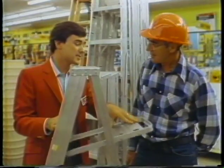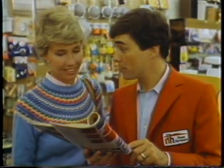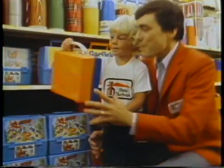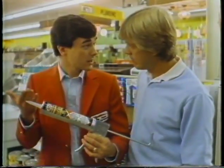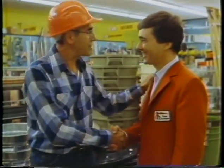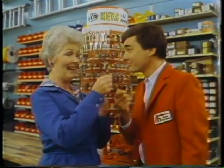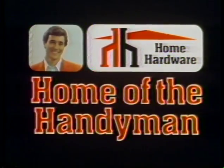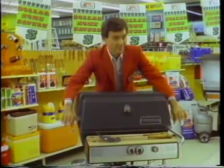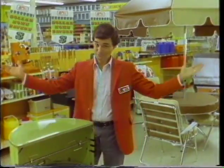You can make it, decorate it, you can paint and renovate it at the home of the handyman. When you need housewares, go to Home Hardware, the home of the handyman. If repairing makes you nervous, then our free advice and service can save you those repair bill blues. When you're into renovation, there's a cause for celebration, 'cause we're in your neighborhood. Home Hardware, home of the handyman. You can make it, decorate it, you can paint and renovate it at the home of the handyman.